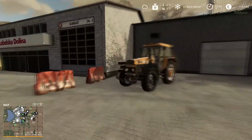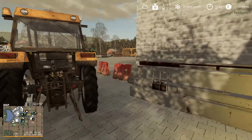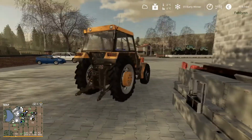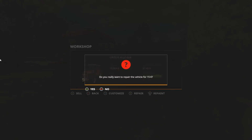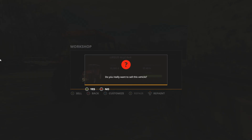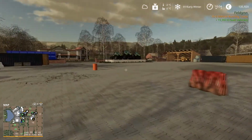And since we are here, we are going to sell off the Ursus now, because the family was very pleased with that Zettel. Very happy to upgrade the Ursus, so we are going to sell this on, repair it for 15, and sell it for just under 16 grand. So that's a good deal, I think. It's done us good, the little Ursus there.